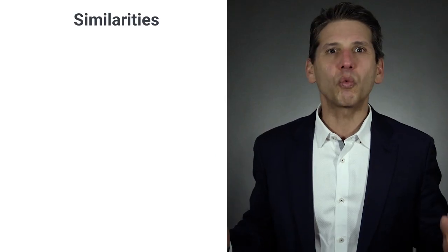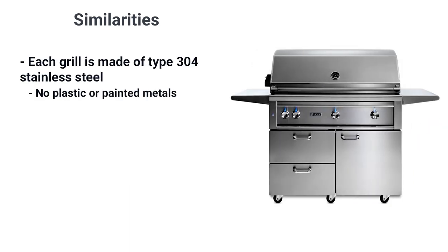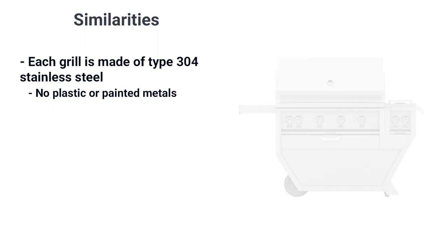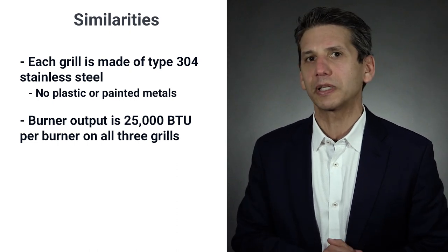First, let's talk about what they have in common and what you should expect from a professional grill. First, each grill is made of type 304 stainless steel. There are no plastic or painted metals in any of the three. The burner output on all three is 25,000 per burner. We'll talk about the different burner compositions a bit later.